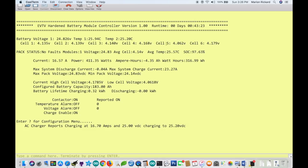And what we have here is some balancing going on. We're suppressing right now cell 5, and let's see here, cell 2. It's a balancing thing that occurs when we're above 5 amps charging and above a certain, I think 3.9 volts.